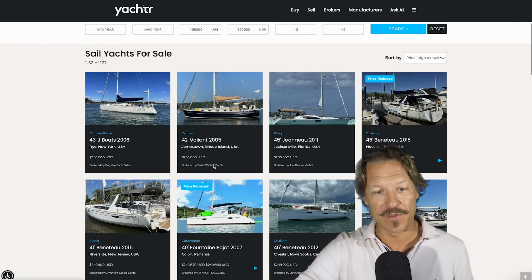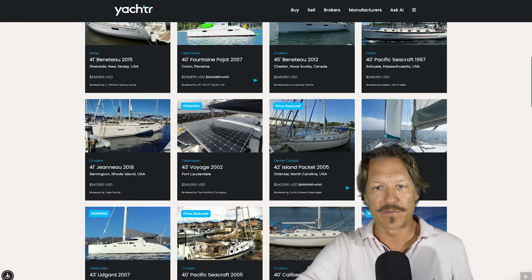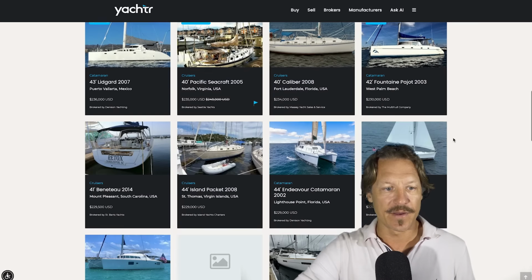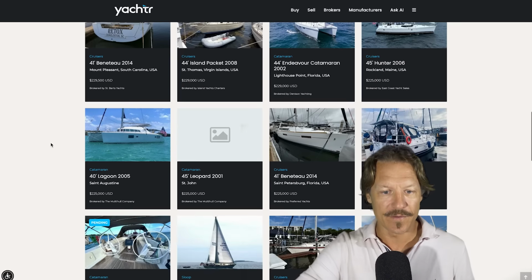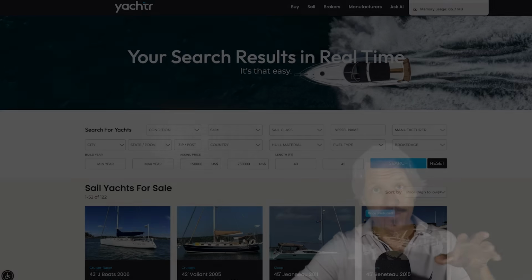There's a 42 Valiant. Look at that. I haven't even seen that one for sale. A Jeanneau, Beneteau, Fontaine, Peugeot. There's a Pacific Seacraft, catamaran. All kinds of cats on this site. This is a great place to go to look for boats that are probably not on YachtWorld.